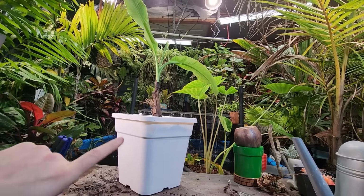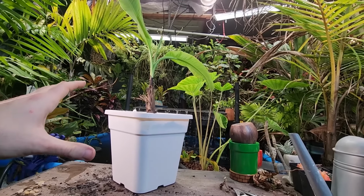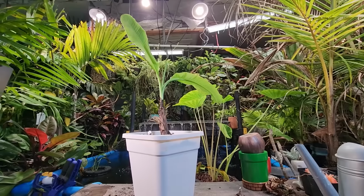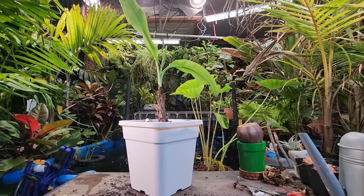Now, that's in zone 7B. I'm 7A. I will still be mulching them to preserve some trunk. That was kind of the whole point here, was just a fresh reset to try some different bananas. That's why I got these.